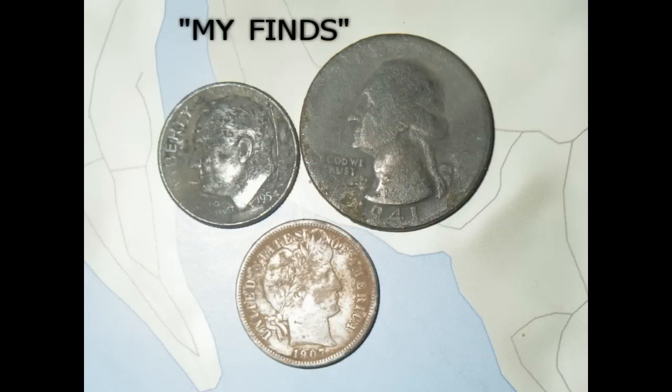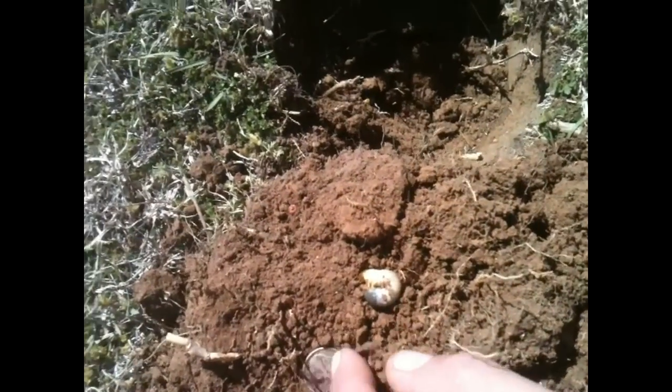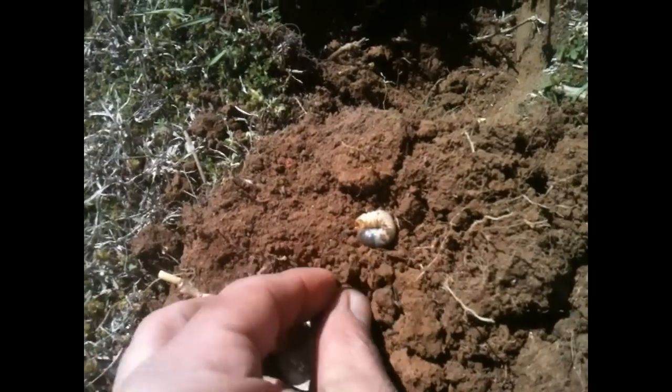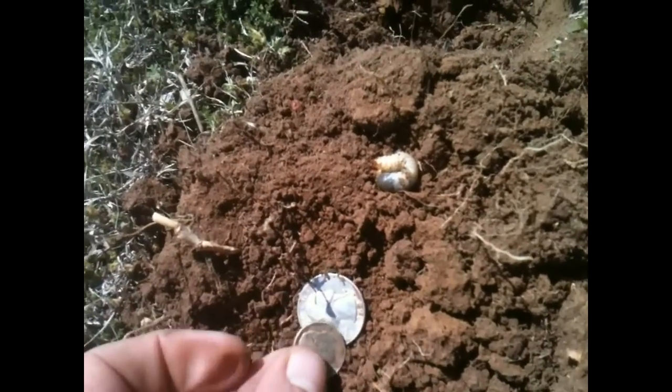Right next to the lake. Cool. Out. '64 quarter. '64 dime. Take that, '65.